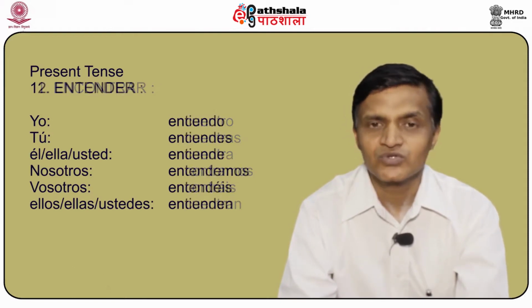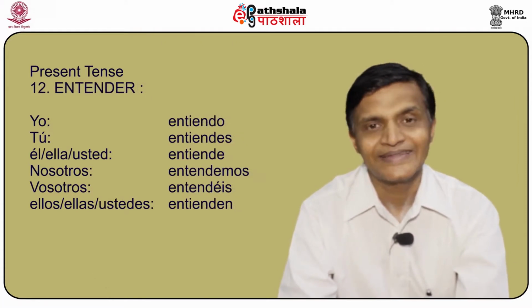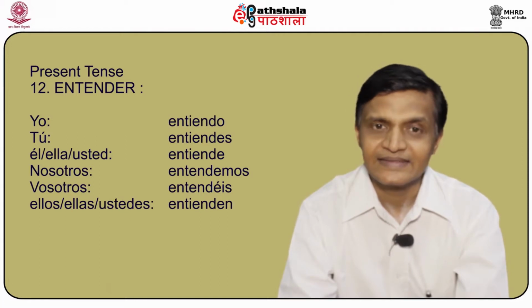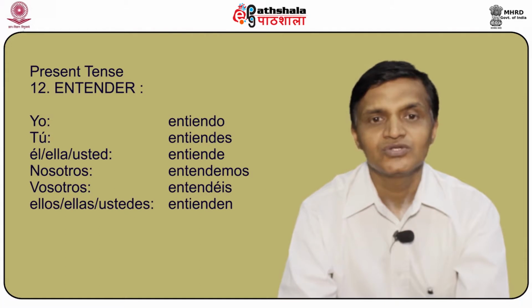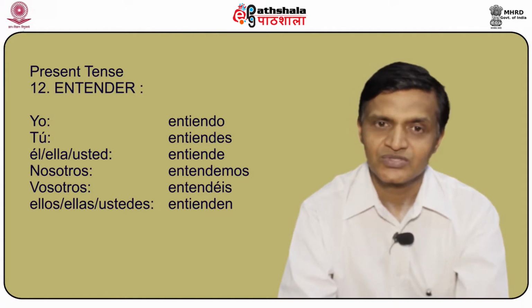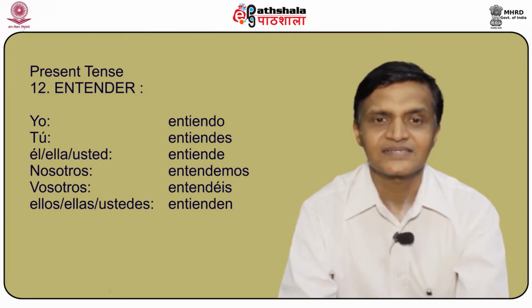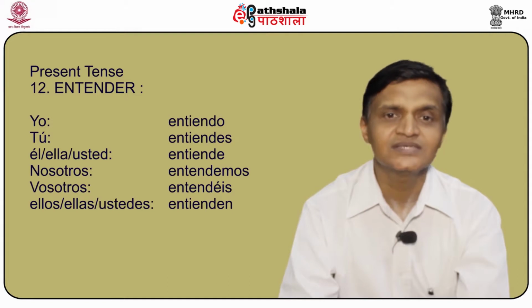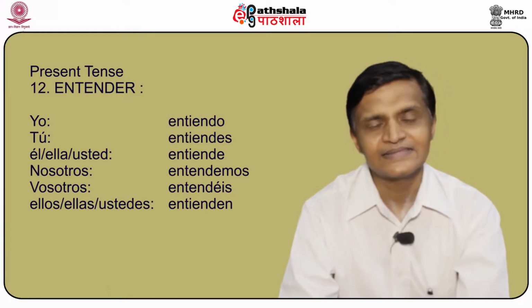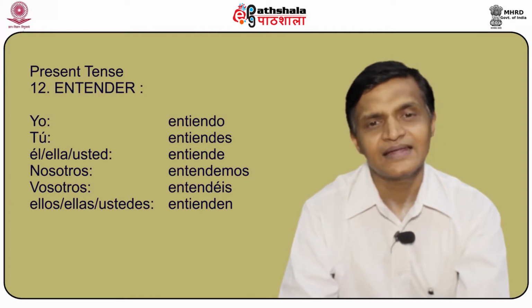Another verb that we should talk about today is entender. So it should be yo entiendo, tú entiendes, él, ella, usted entiende, nosotros entendemos, vosotros entendéis, ellos, ellas, and ustedes entienden. So the conjugation is entiendo, entiendes, entiende, entendemos, entendéis, and entienden.